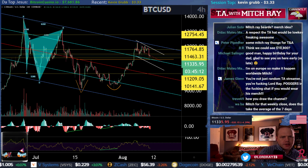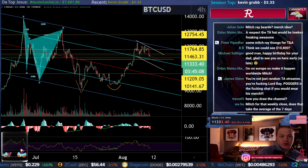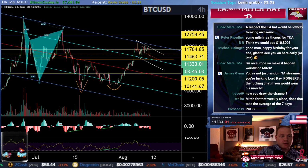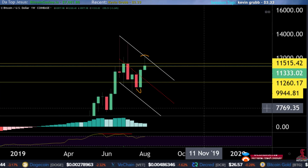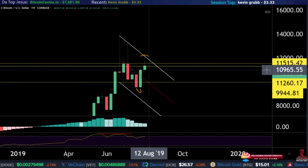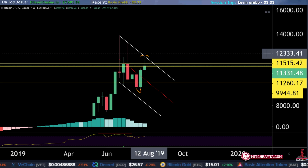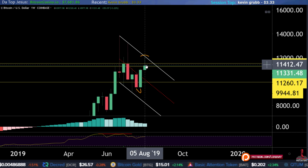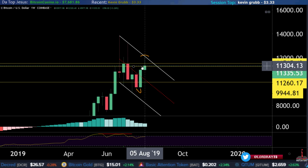For the weekly close, does that take the average of the 7 days? No, it doesn't take the average. It takes from the open to the close, right? If you read Japanese candlesticks, you know on the weekly, on Sunday, we opened at 10,965. Throughout the week, we've run all the way up to 12,300 and have pulled back pretty violently now. Wherever we close the weekly will be the top part of the green candle.